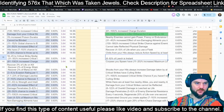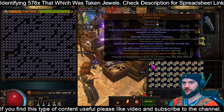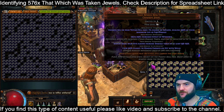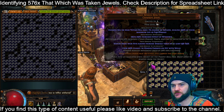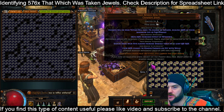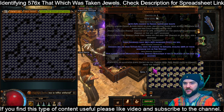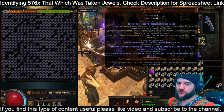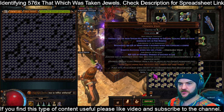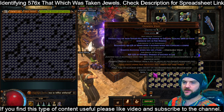All right, cool. Now we can just go through them. All right, number one, we got enemies you or your totems kill have a 1% chance to explode, dealing 5% of their maximum life as fire damage. I'm just going to refer to that as explode from now on. Effective withered. Shocks from your hits always increase damage taken by at least 10%, and chance to hinder on hit or with spell hit. Chance to freeze, shock, and ignite. Offerings have increased effect. Totem 500% explode. Hits ignore fizz reduction. We got 500 explode. Overkill leeches life. Remove bleeding when you use a flask. And regenerate mana when you consume a corpse.